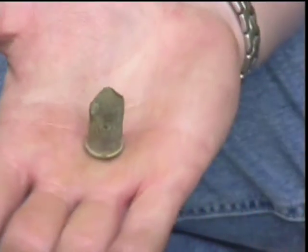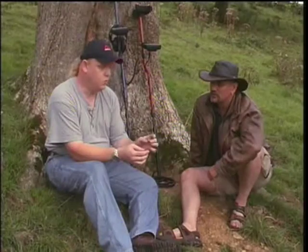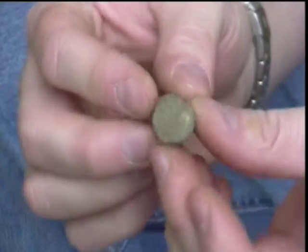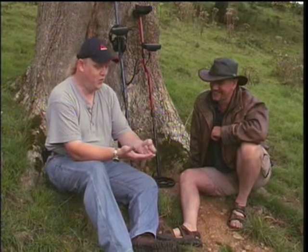This is from the Civil War. This is a rimfire cartridge from a Spencer carbine, and I think this one was found somewhere in Virginia. How old is that thing? Our Civil War was in the early 1860s, so it's old for us, but it's not that old in comparison. I know. It's old for us, and it's a great find.